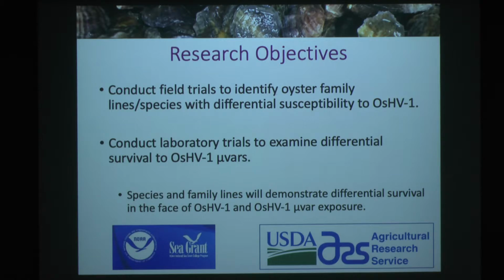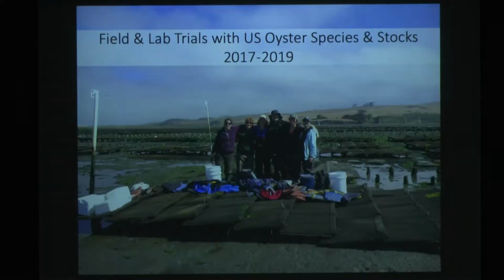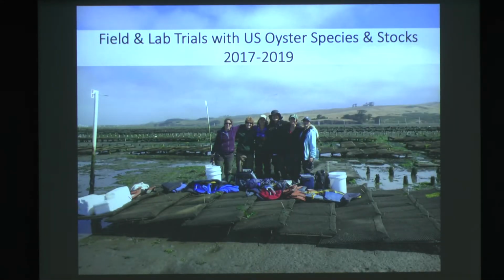So our objectives over about the last 3 years have been looking at both field trials to identify oyster lines and species with differential susceptibility, and also laboratory trials to examine differential survival, with the thought that there'll be species and family lines that demonstrate differential survival in the face of OSHV1 and OSHV1 microvirus exposures. To start off, I'll briefly describe some of our work in the field in California, where we're all happily here early in the morning.